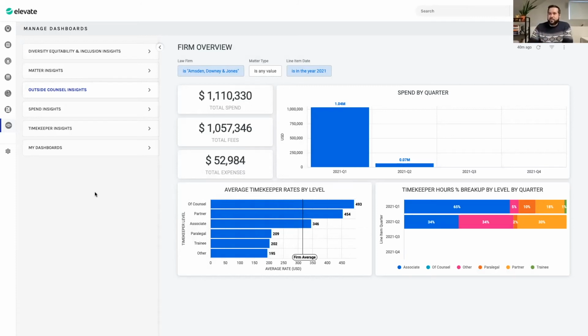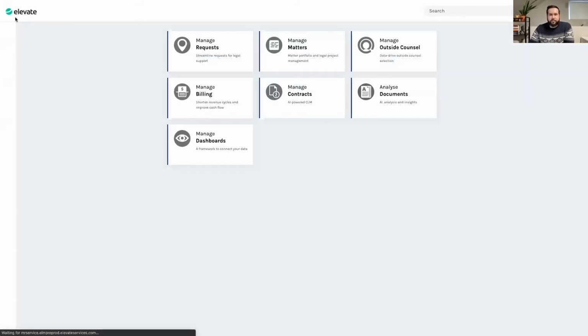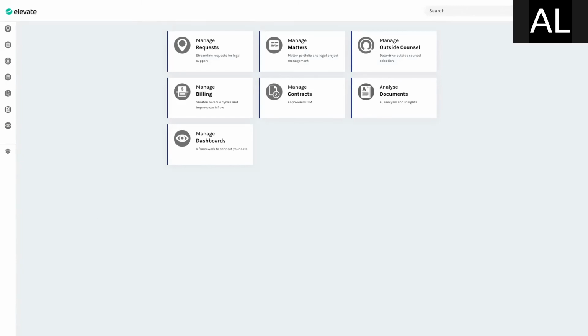So with that, that's our ELM. Fantastic. Thanks, Andy. Wow, there's so much there, isn't there? There's so much data. Let's just unpick this a little bit.